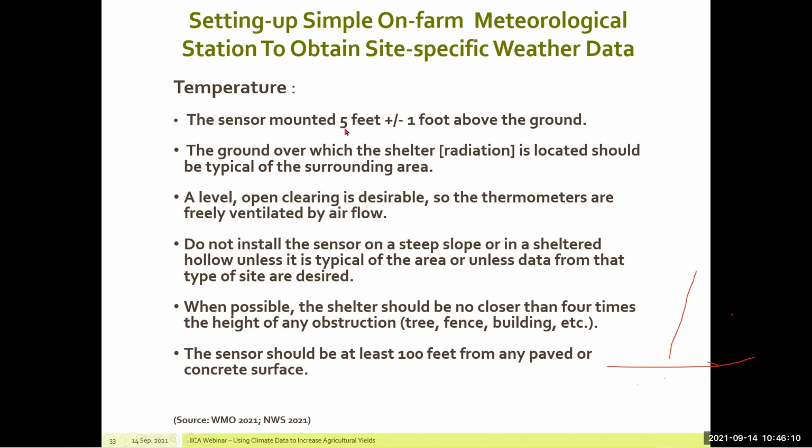So the sensor must be mounted at least 5 feet, plus or minus 1 foot. The plus or minus here is that some people may not be 5 feet and some people may be 6 feet, right? So it caters for people between 5 and 6 feet, not having to do too much bending to read thermometers, because there's an error that could develop called parallax. That is when you see the bar in the thermometer either too high or too low.